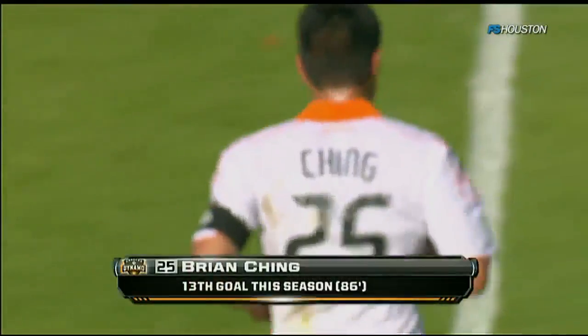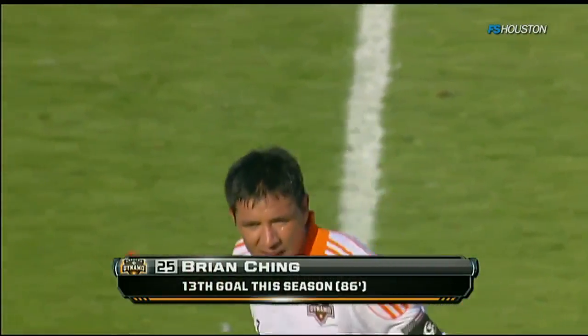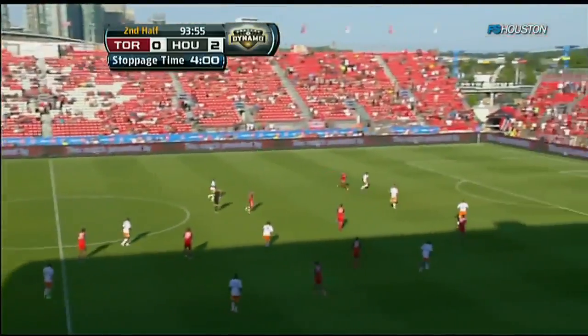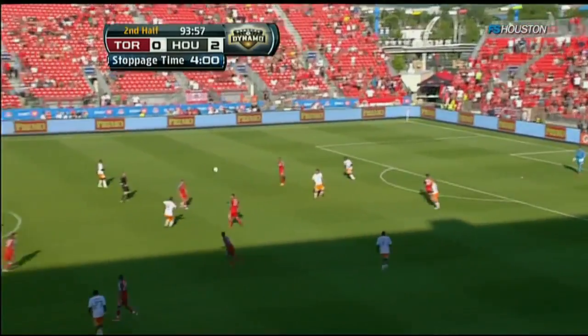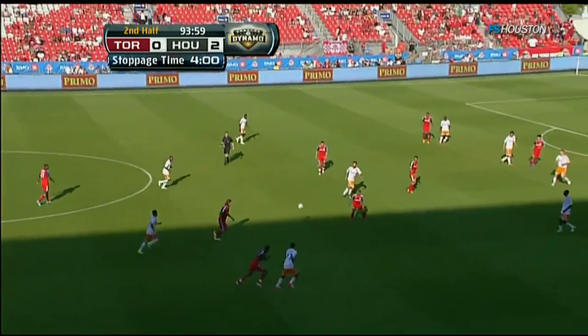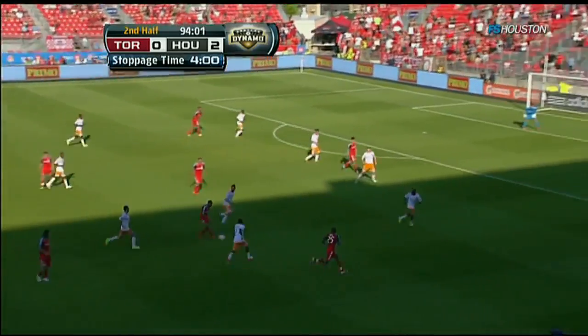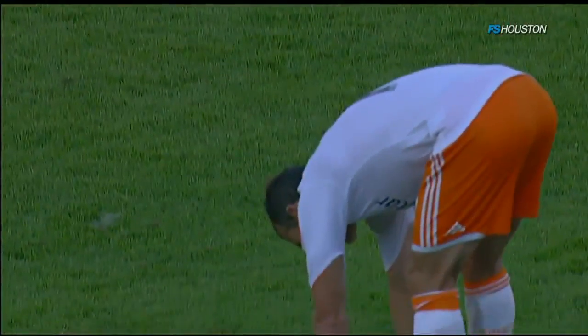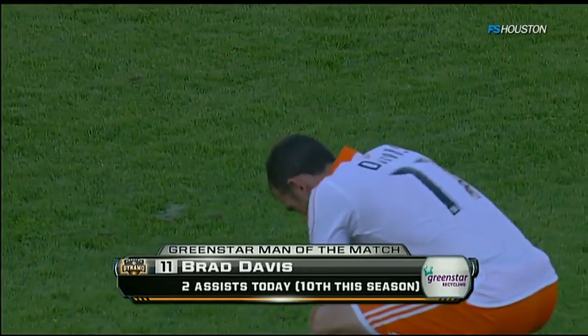It had been kind of a quiet game for Brian Ching, and he pops up to score a big goal, his 4th of the year, but his first from open play since April. 200th Dynamo start. He has 2 assists on the night. One of many influential players in this one. And there's the full-time whistle. Houston 2, Toronto nothing. 4 wins in a row for the Dynamo.